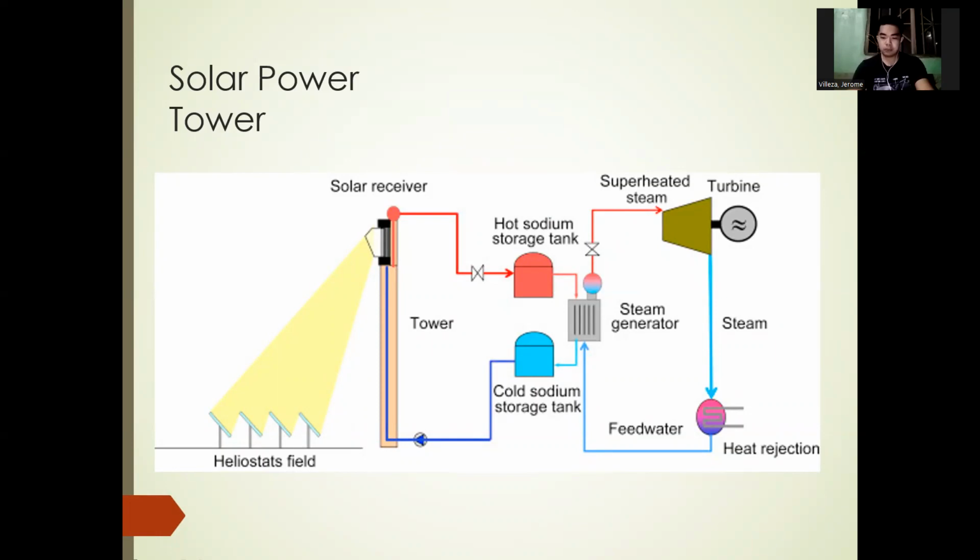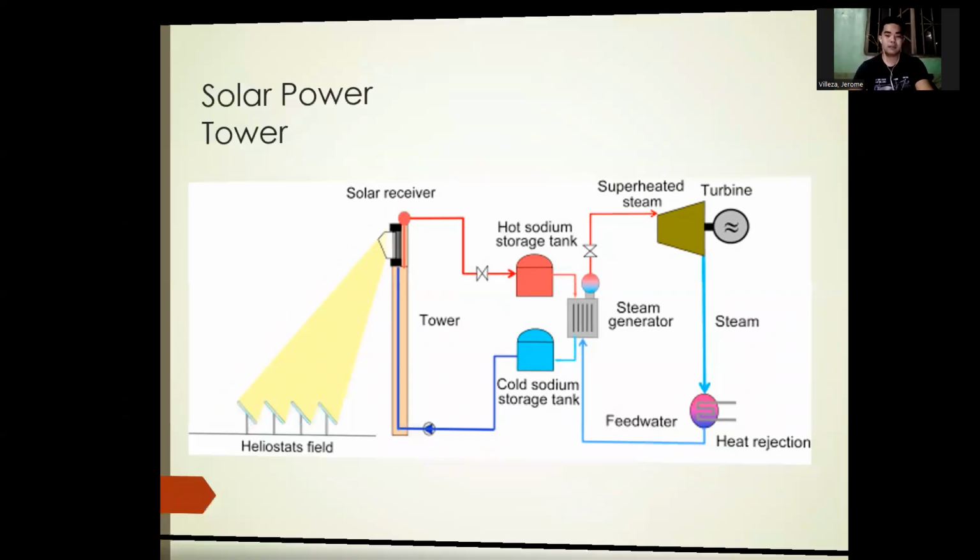Yung steam naman is pupunta sa heat rejection. Then yung feed water is babalik siya sa steam generator. And then the cold sodium storage tank naman is manggagaling siya sa steam generator and bubomba siya sa tower. And then so on. Ganun lang ulit. Paikot-ikot lang. Next.